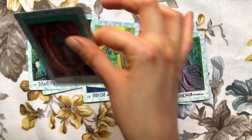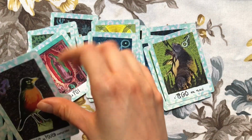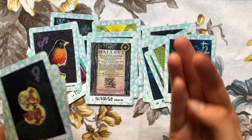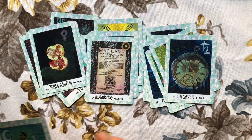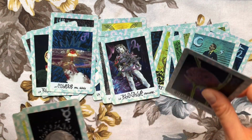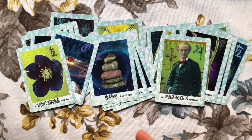Not because it's a bad translation, obviously, because I'm not the creator of this deck. But because I feel like there are some words that, even though you can translate them, you can't translate the feeling of them. You can translate the meaning, but you don't necessarily translate the feeling or the vibe, or I don't know how to put it. And that's what happened to me with that card. I didn't get the same feeling or the same vibe from the card. And so I decided that I would get it in French.